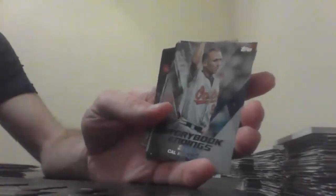Ozzie Smith, postseason, St. Louis, PepsiQ. International Affair, Toronto, and Robre. Rafael Devers, 83 Retro Rookie, Boston, MLE 86, Acuna Albies Duel, Braves, Groovy. All right. So next we have Cal Ripken Jr., Storybook Endings, Let's Go O's, Robre, 82-59. Postseason, Lou Brock, St. Louis, PepsiQ. Gleyber Torres, Legends in the Making, Yankees, PepsiQ. Randy Johnson, Postseason Blue, Arizona, Robre.